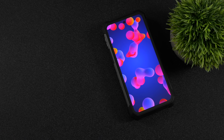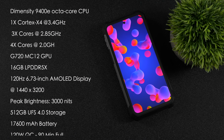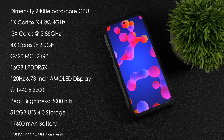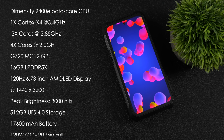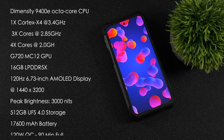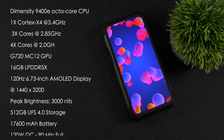Now, when it comes to the overall specs, it's definitely not a slouch because what they used here was the Dimensity 9400E. It's an octa-core ARM SoC, and we've got one Cortex X4 core up to 3.4 gigahertz, 3 cores do up to 2.8, and 4 cores do up to 2 gigahertz. This is all paired with the Mali G720 MC12 GPU, so we've got a 12-core GPU with this unit. 16 gigabytes of RAM, and over on the website they state that there's 18, plus we have a RAM boost option up to 16 or 18 depending on the model that you pick up, but I've got the 16 gig model here.